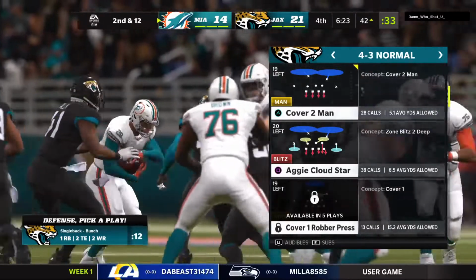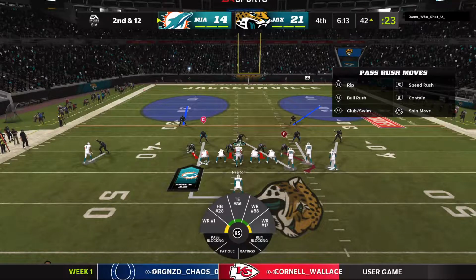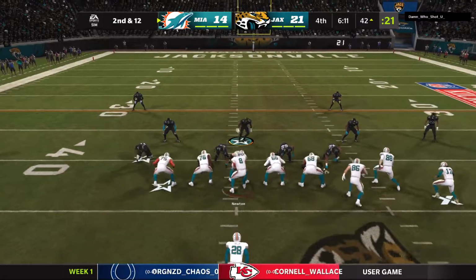That's a play to take note of there for the defense. I think in the future, if you're going to try and block him, maybe you get a guard to help double team him and try and steer him out of the play. They should have done it on that snap.